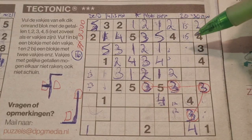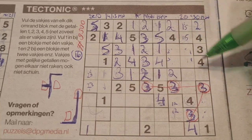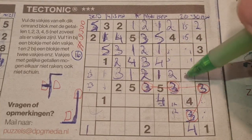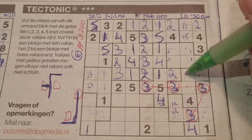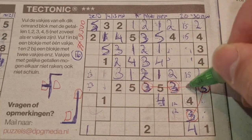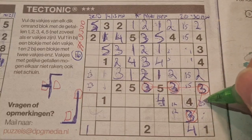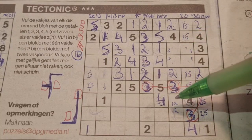Then these 2 boxes can be 1, so the 1 could be here, could be there. These 2 boxes can be 2, so 1 box left for the 2 in this area. It's supposed to be here. 2 numbers left in this area for numbers 1 and 5, 1 and 5. 2 numbers left in this L-shaped area for numbers 2 and 5, 2 and 5.